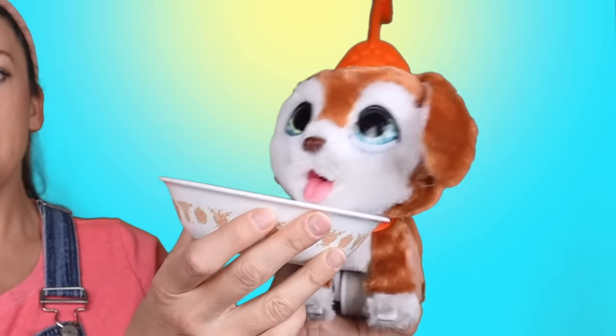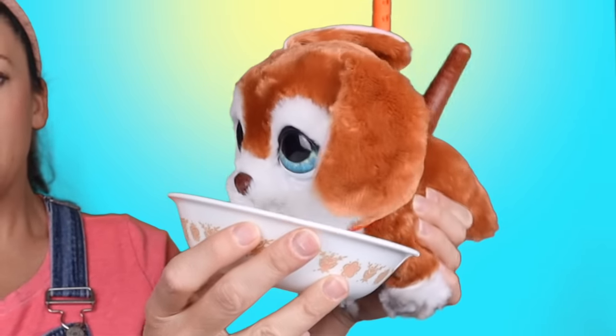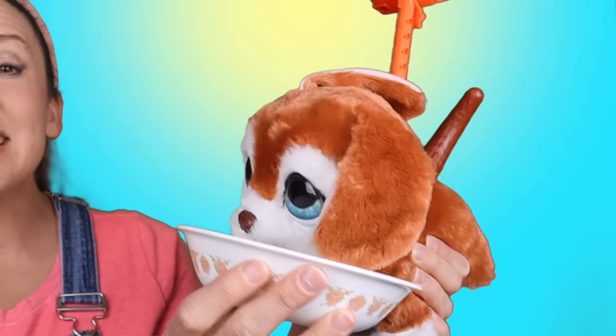Can you do the sign for water? Water. You put three fingers and then go like this. Water. You said water and the water came out. Now we can give the dog his water. He's thirsty.